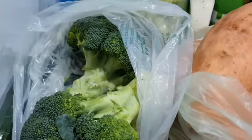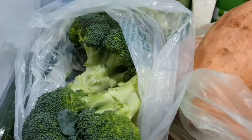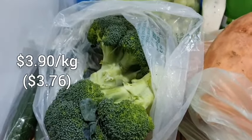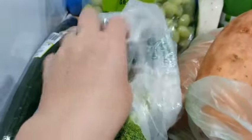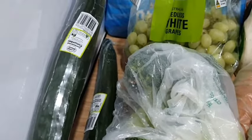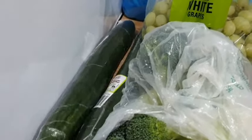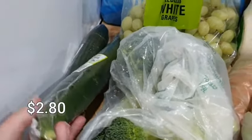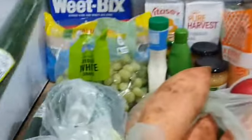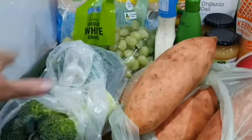The problem that we have is obviously fridge space and keeping stuff fresh, so I've got a lot of frozen as well because I can keep that for longer. But so 2 heads of broccoli, that was $3.90 a kilo, not too bad these days. I've also grabbed 2 of our quirky cucumbers. They are the odd bunch ones, so they're a bit of a weird sort of shape. $2.70 for these, but these are very, very long, so we'll get a couple of meals out of those as well. Sweet potatoes, oh, these were all from Woolies, I should say too.